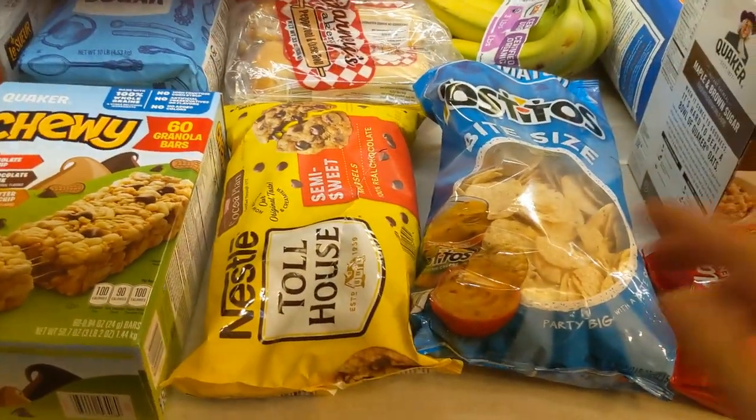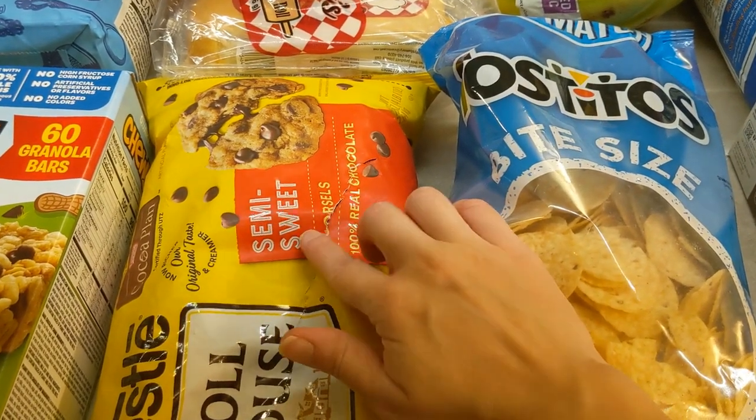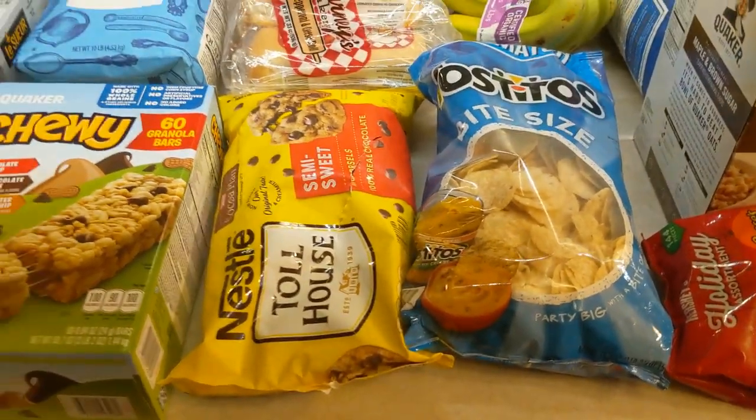I got a bag of chocolate chips, but as I was laying it out, you guys, I noticed there's like a hole where they must have cut it with the box cutter, so I don't know. I don't know what I'm going to do about that. I'm going to decide if it's worth going back up there to exchange it.